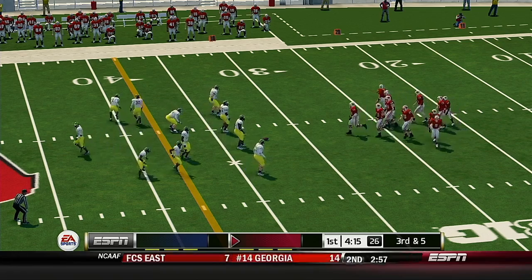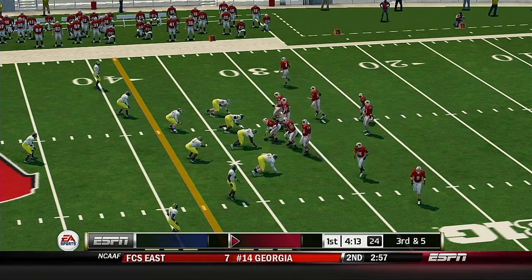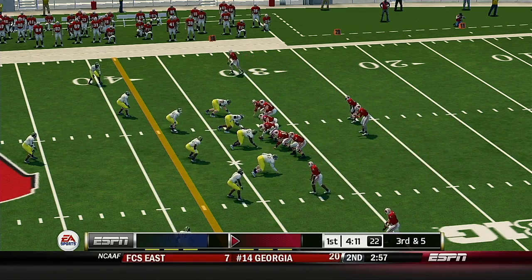Man left, man left. Four down. Hey, alert 48. Hey, don't like the 48 right now. Let's go.